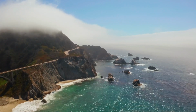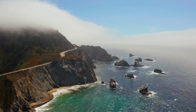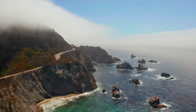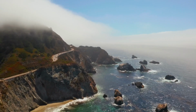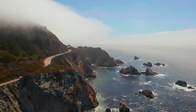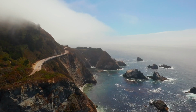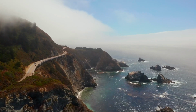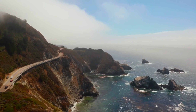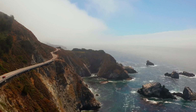Big Sur stretches along California's central coast, roughly from Carmel in the north to San Simeon in the south. The heart of Big Sur is about 150 miles south of San Francisco and 300 miles north of Los Angeles. Pro tip: visit during the shoulder seasons, April, May, or September, October, to avoid summer crowds and winter rains. Fill up your gas tank before entering Big Sur, as stations are scarce and prices are high. And don't forget to download offline maps, as cell service is limited along this remote stretch of coast.